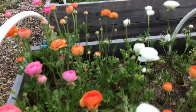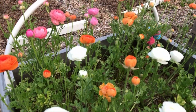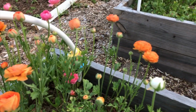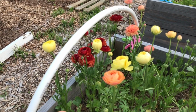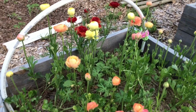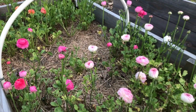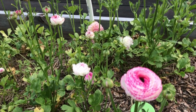The ranunculus are still doing amazing, and I'll cut a lot of these and bring them inside tonight and try making a bouquet. It's something I want to get better at, and so I'll just practice on these beautiful ranunculus. I love the sunset colors of this group. Here's bed number 2 of all the ranunculus. Fading from sunset into all these lovely pink shades right here. This variety right here is called Piketty, and it's kind of speckled.